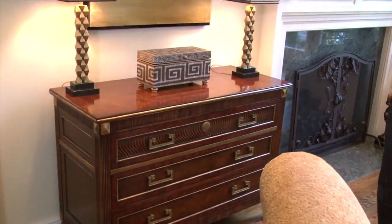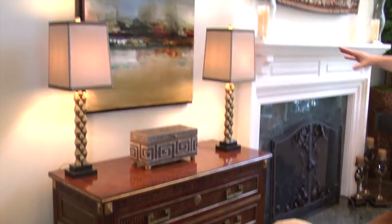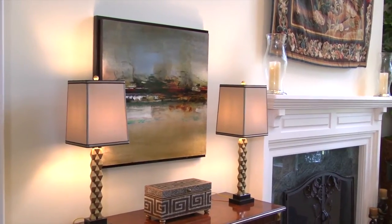Even though we've got 2 pieces here, it works beautifully. And then put some lamps on the piece as well, just to kind of bring the eye and the feeling down for when you're seated in this space.